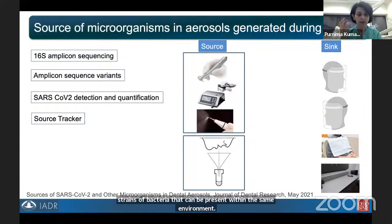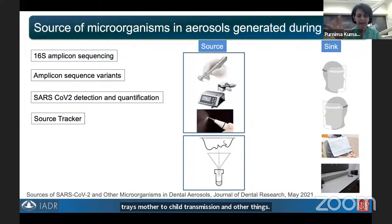This is pioneered by Ben Callahan and his group, and they have had extreme success in using this to longitudinally trace mother-to-child transmission and other things. And remember the keyboard study, identifying who you are based on the bacteria present on your keyboard. So this was done using the amplicon sequence variants. We also examined SARS-CoV-2 in all of these environments: the operator aerosol, the assistant's aerosol, the patient's chest, and the environment.